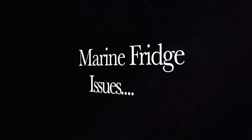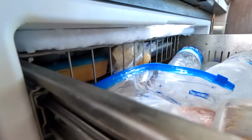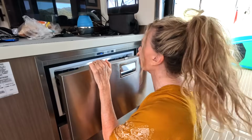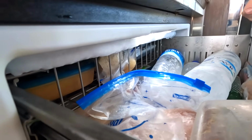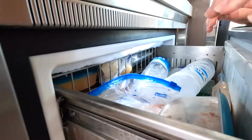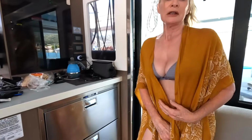As we start to stock the boat and the fridges and freezers, we remember our past experiences with them, and they leave a lot to be desired. Here is a snapshot of what we've gone through in the past. This freezer, we just defrosted it about a week and a half ago, and it's frosted up already. It's just not functional. It's jamming again. The frost opens up here, and then this stops this from closing. I've just managed to close it now, but it's really frustrating.